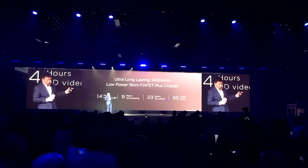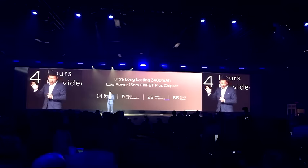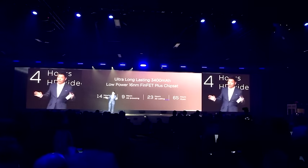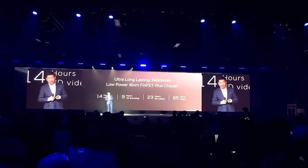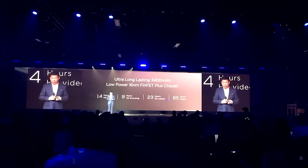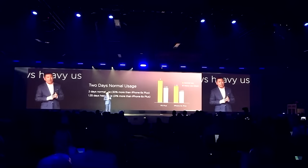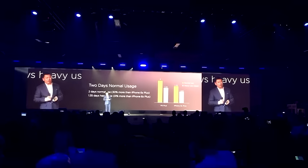And then we can achieve 14 hours of HD video watching, and even 9 hours of 4G connection. So it's really for heavy users, worry-free for one day of heavy usage. And even for normal users, we can achieve 2 days of usage. I'll show you the next. You can see 2 days of normal usage. Yeah, that's really convenient, more convenient for you.